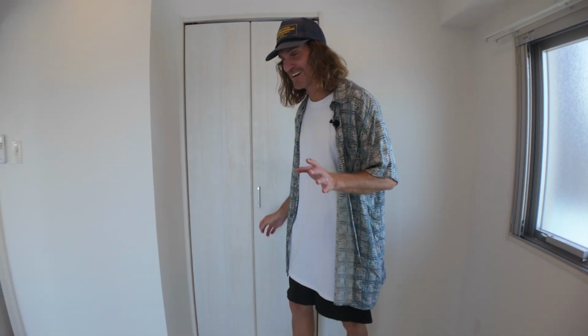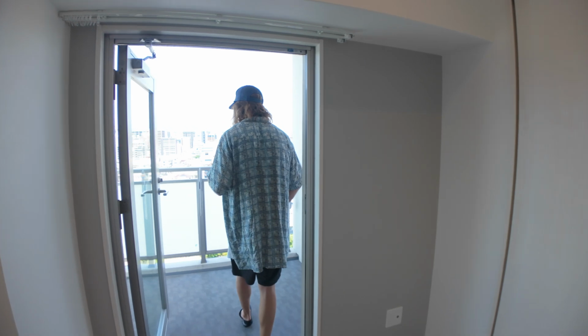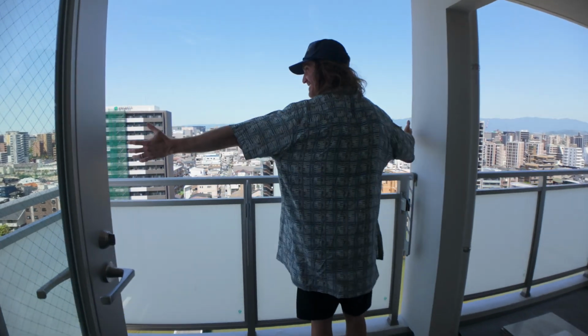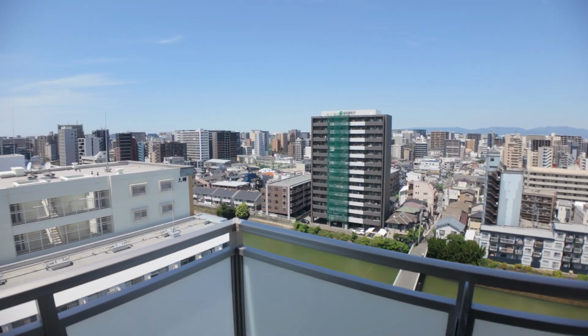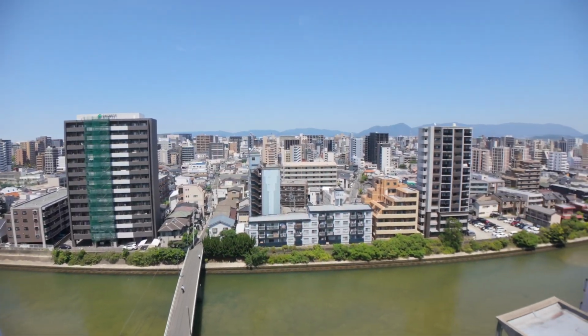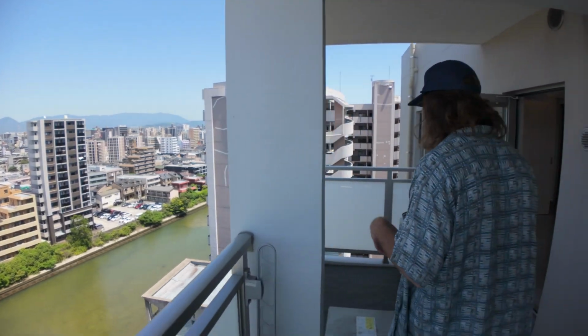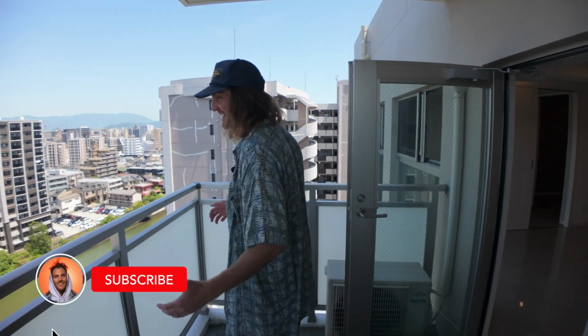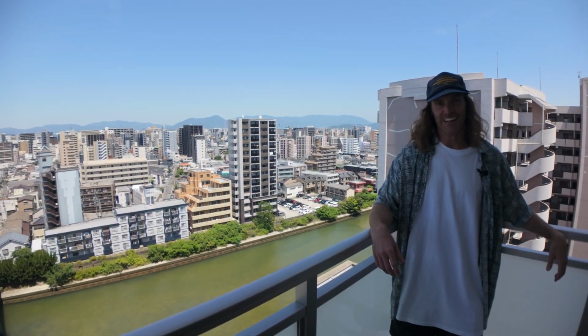Nothing too big. Again, this apartment is very expensive, mind you, and the rooms are very small, but this is probably the reason why it's expensive. Have a look at this view. Oh my God. Have a look. Down there on the river below, you've got the little canals, which is really what Fukuoka is known for. A lot of sea breeze coming off up the top here as well, which is super nice. But I don't know about you, this is a kind of view that I could wake up to every single morning and have my morning coffee.